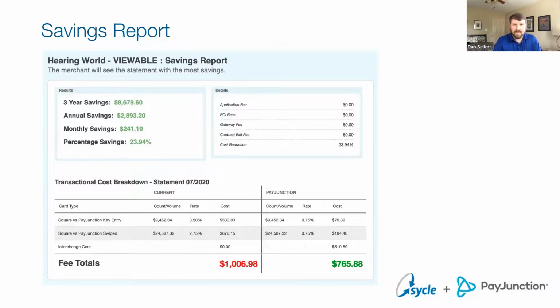And it looks like we saved over $200 a month on this bill, right? I think these guys were with Square. Yeah, there we go, so it's Square pricing. A couple hundred dollars a month in savings, a free device, and the integration. So this one was a big win.